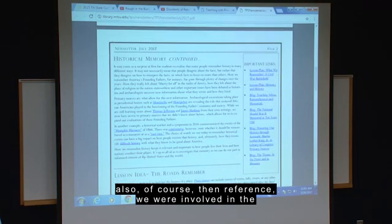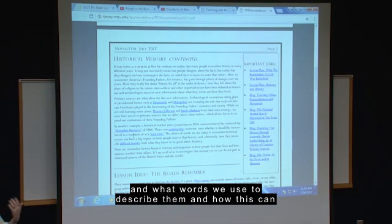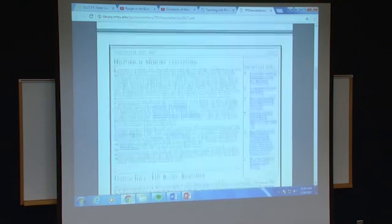We also, of course, reference that we were involved in the events commemorating the Memphis Massacre, and so thinking about how we commemorate events and what words we use to describe them, and how this can also change our understanding of different points in time.